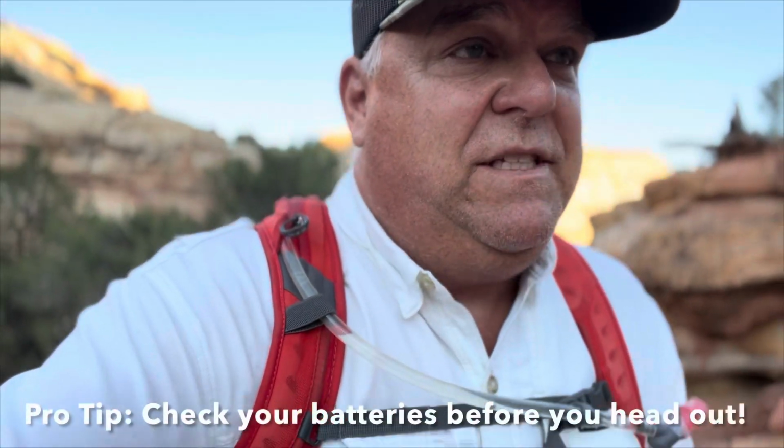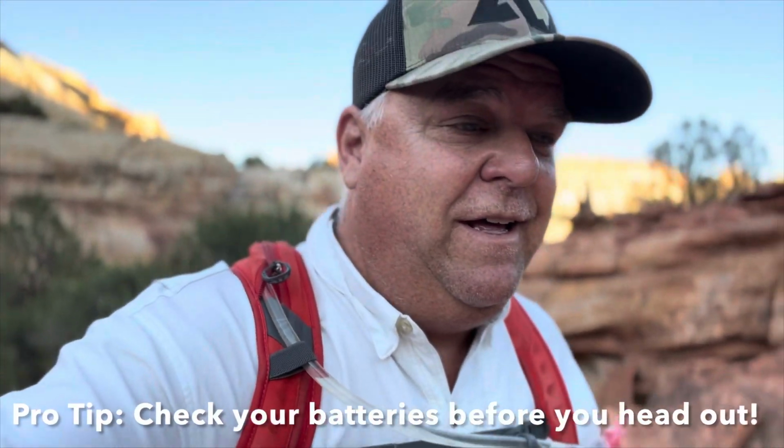Not making it quite at the pace that we thought. So I think we're turning on headlamps on the way down. But I believe it's gonna be worth it. Seeing these sights as the sun is setting makes it that much more spectacular as I catch my breath. We got this.